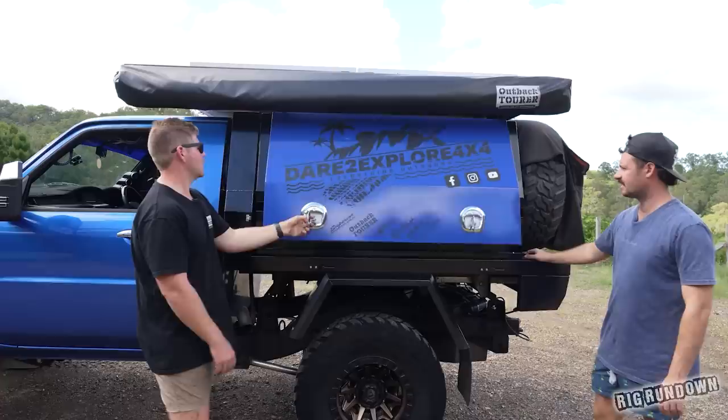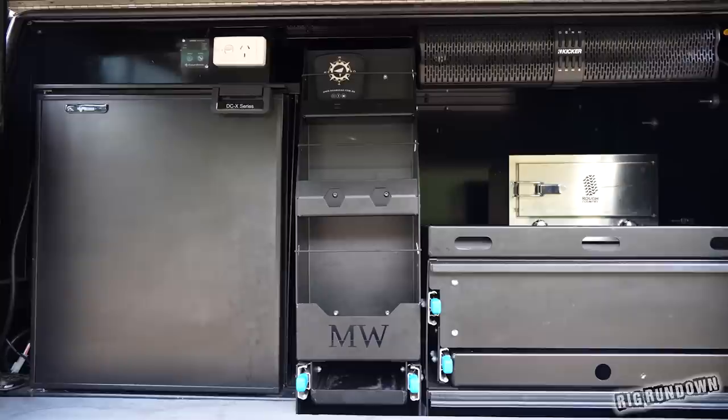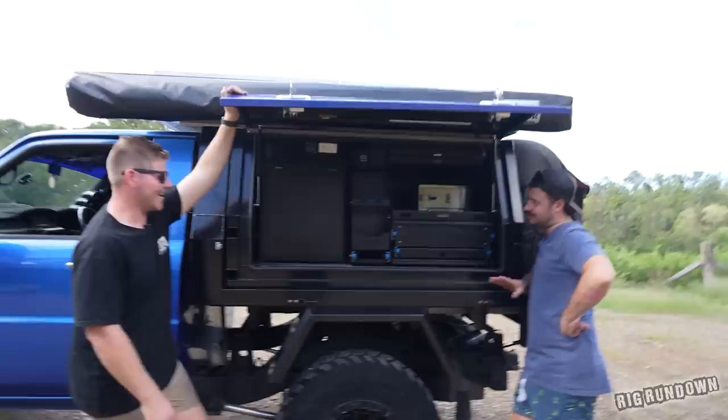Blacked out theme again. Mine's white, so it looks a bit different. Oh, you've got the nice Deck Armor. Yeah, we've got all nice Deck Armor. That's the new thing with canopies. If you own Deck Armor in your canopy, you've got to get around that because it makes it so much nicer. Not like I didn't steal that idea off you anyway. Lots of ideas, you pick up the things and then do the right thing after that.